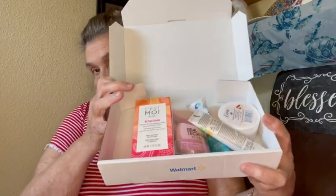These used to be $5 shipping and the box was free. Now they're like $6.95 shipping and the box is still free, and you get them quarterly. This is the fall box. Looks like it's worth $6.95.